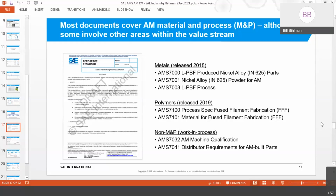If you look at polymers, I've talked about fused filament fabrication. We're using thermoplastics extrusion here. We have 2 very, very important documents that have been released in that area, and then these non-M&P related documents, which are still work in progress. We're looking at machine qualification. How do you qualify and calibrate machines? And maybe there's a certification for the installation and ongoing maintenance of machines, but that becomes your basis, because if your machine isn't properly calibrated and in control, guess what? You don't have a controlled process, and that becomes the foundation for aerospace parts.